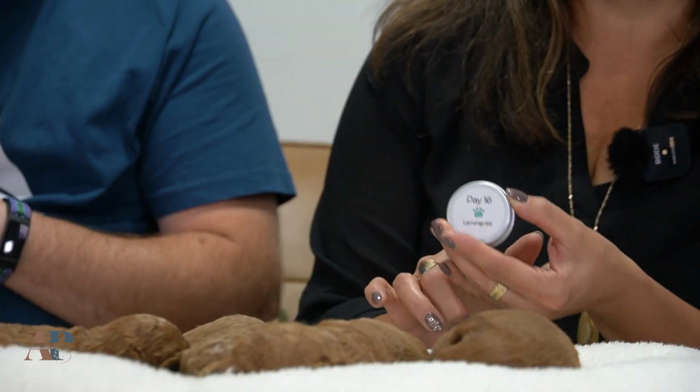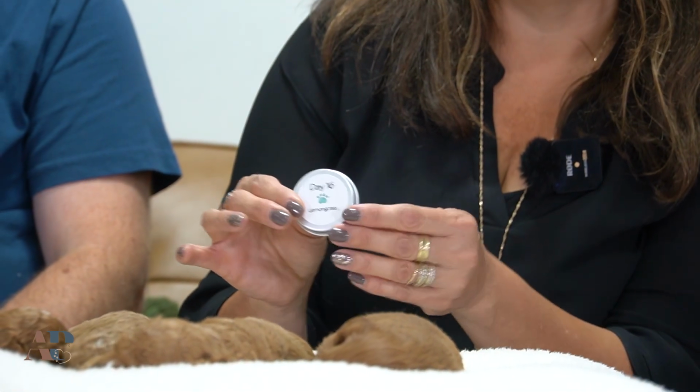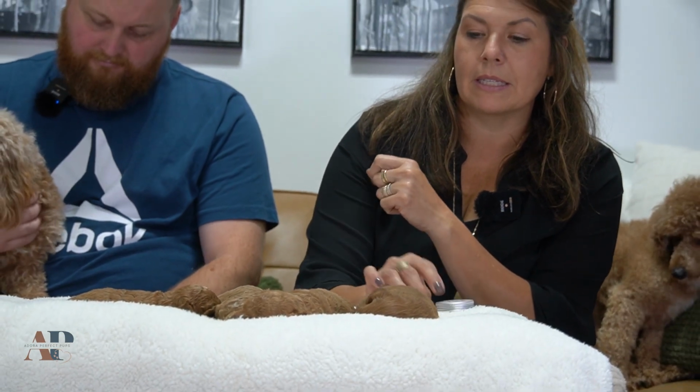Our program includes early neurological stimulation. That's a blood flow change in the body. What we're doing is waking up the brain. And then we also do scent work. We use a program called ESI, which is early scent introductions. It's scents from day 3 through day 16. Some of them are rabbit fur, alpaca fur, lemongrass, lavender, black tea, and tennis ball. So a variety of scents.